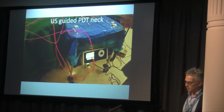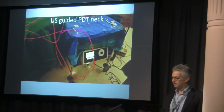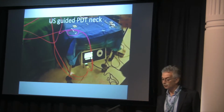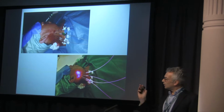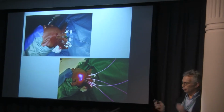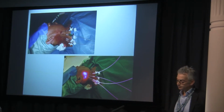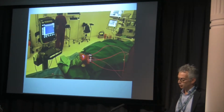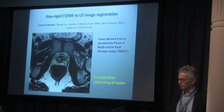So I don't want to steal any of Simon's thunder, but this is how I got involved with this, using ultrasound guidance. We've moved on from fluoro to ultrasound modality, which is very flexible in terms of access to the patient. There's no radiation, you're right on it, if it's reasonably superficial. This is PDTing a neck tumour. You'll get much more of this from Simon than me. I think we were both involved in this.